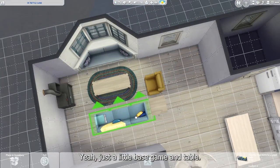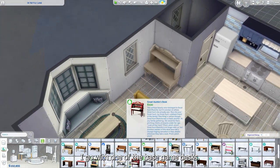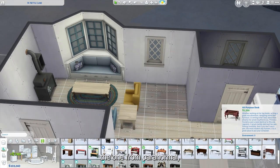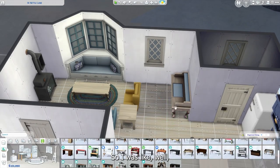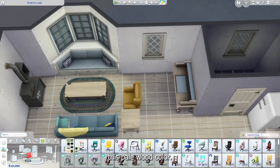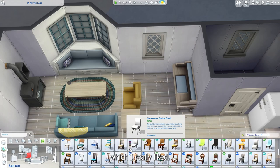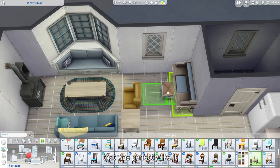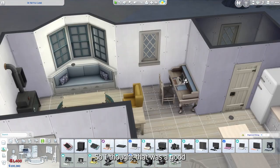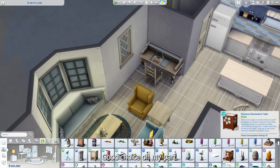Yeah, just a little base game end table. I go with one of the base game desks. I thought about using the one from Paranormal, but it doesn't have a wood swatch. I wanted it to be wood, like this pale wood color, so instead of another base game item, and it does have that blue, which I really liked. I was like, ooh, that works perfectly. It kind of matches the little window seat from Cats and Dogs. So I thought that was a good choice. Good choice on my part.